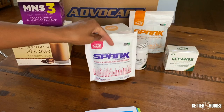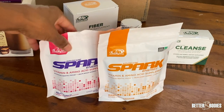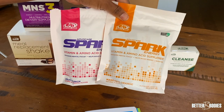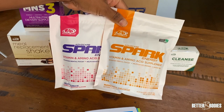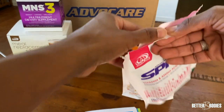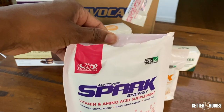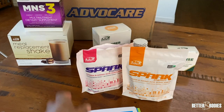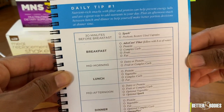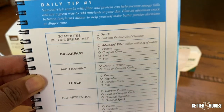You're going to get a couple of packages of Spark Energy that's going to fuel you throughout the challenge, okay? This Spark is gonna be used throughout the cleanse phase and throughout the max phase. That's why you get two packs. You're going to start with whatever flavor you've selected or received with a packet of your Spark, okay? Pour that in 8 ounces of water, down it, and wait 30 minutes. After you down that, you're going to have a probiotic Restore Ultra capsule, okay?